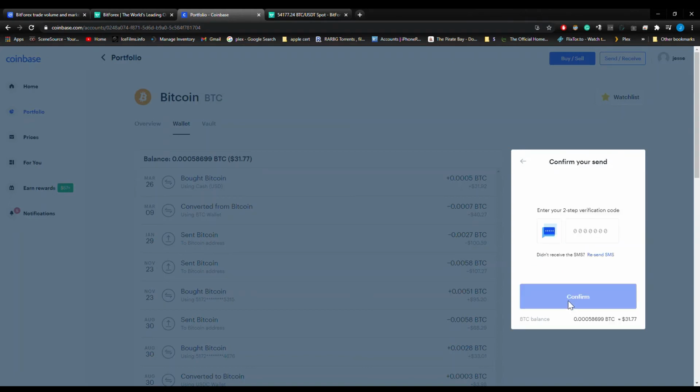It's going to want to two-factor this as well. So you'll get a text message or an email on whatever device you have connected to this. Just put in that verification code and then hit confirm. Remember, this being Bitcoin, it's not as fast as we want it to be. It probably will take about half an hour for that coin to actually transfer over to the exchange.